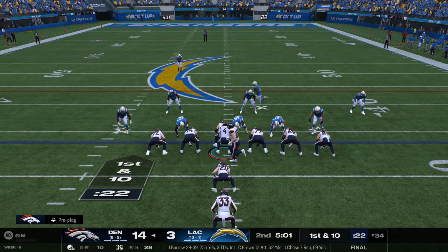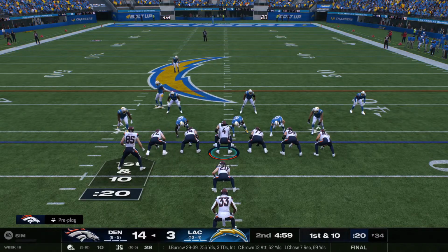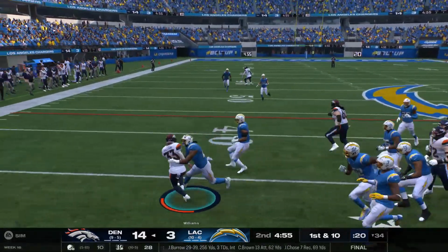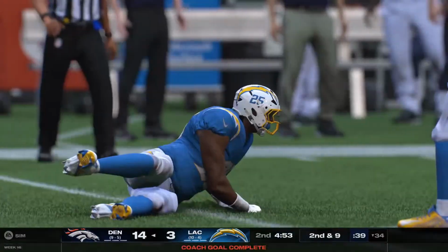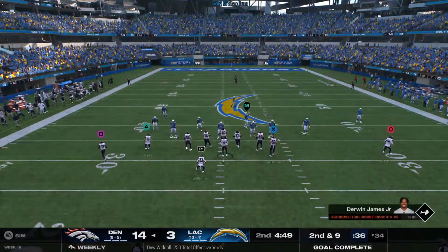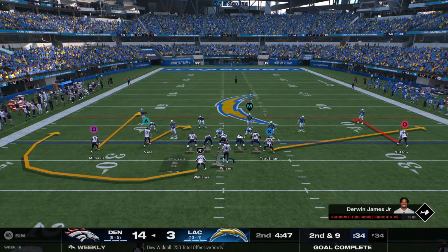Motioning one of the tight ends. Williams now on 1st and 10. And this almost ended worse, but he gets a yard out of it. Junior Colson bringing an end to that play. They'll come to the line here, 2nd and 9.